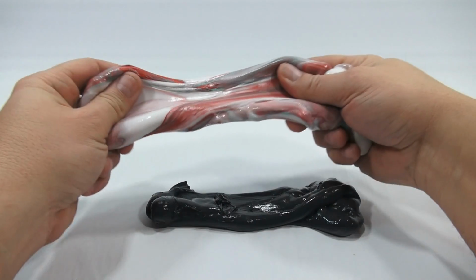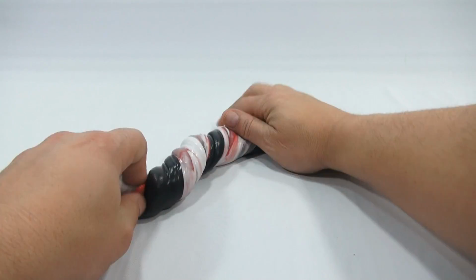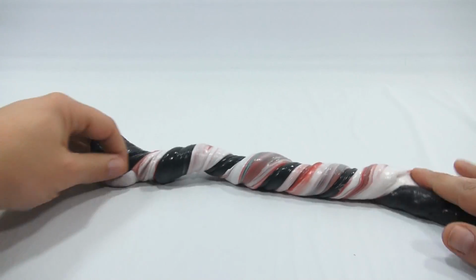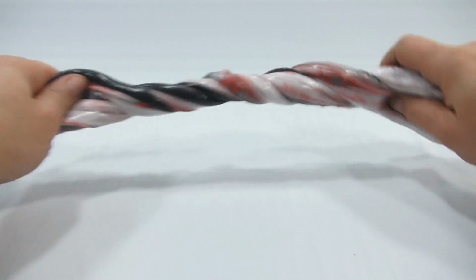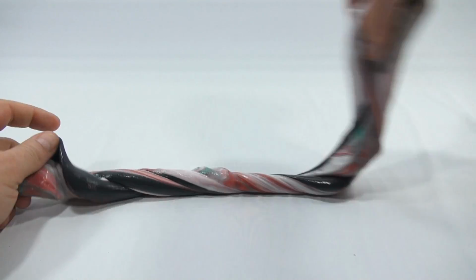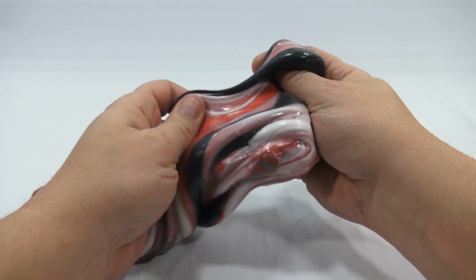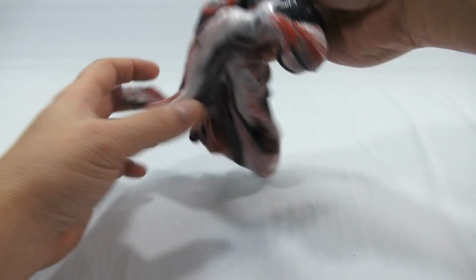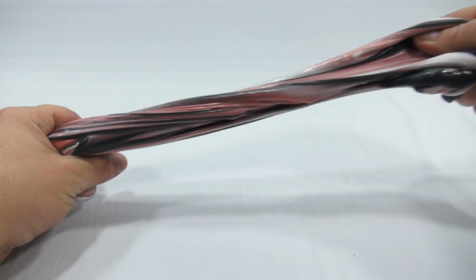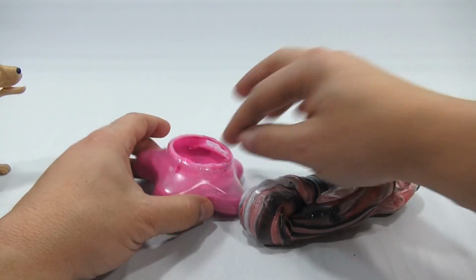Here, let's do this. Now, look at this color we have. Look at that. It's a twist. Did you see that? Cool. I'm pulling my GAK taffy now. But look at the colors. Look at that. That one's cool. That's good, Butch. Good job.